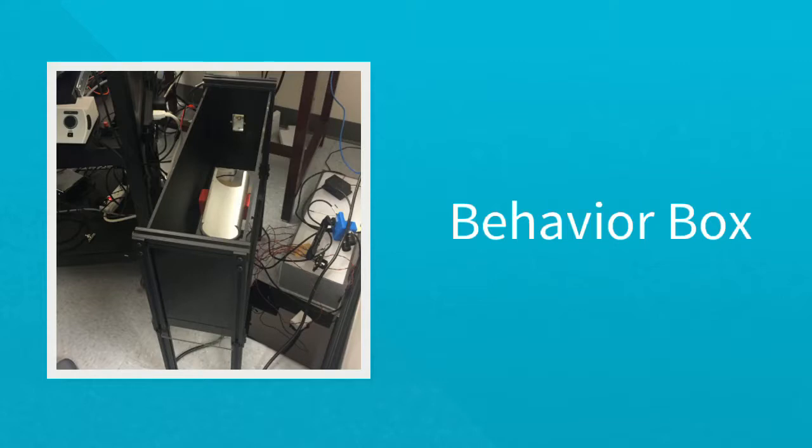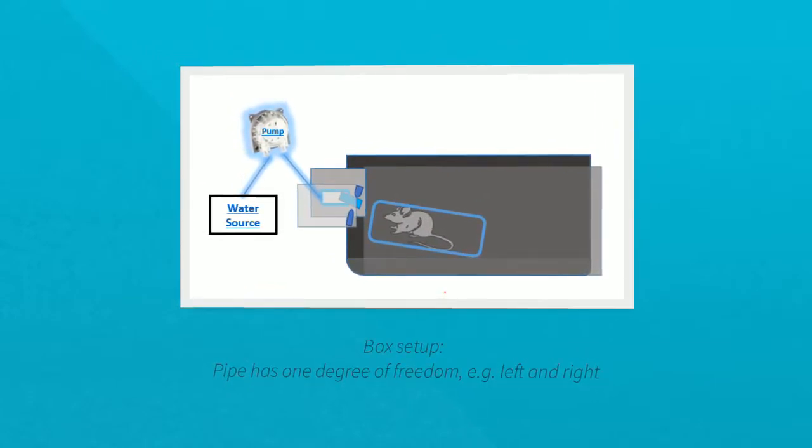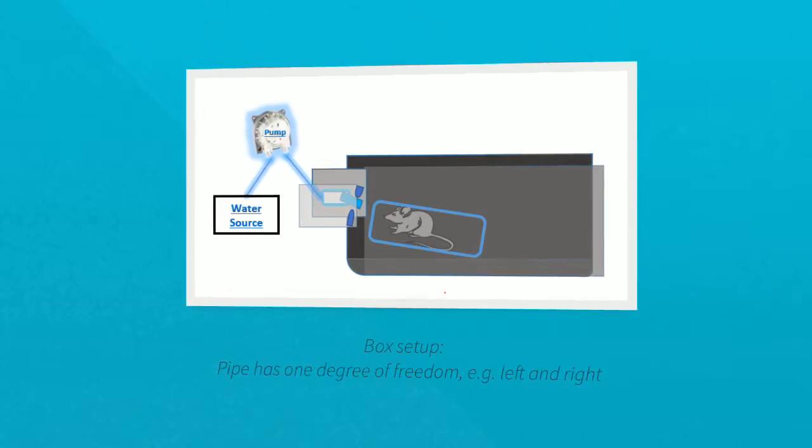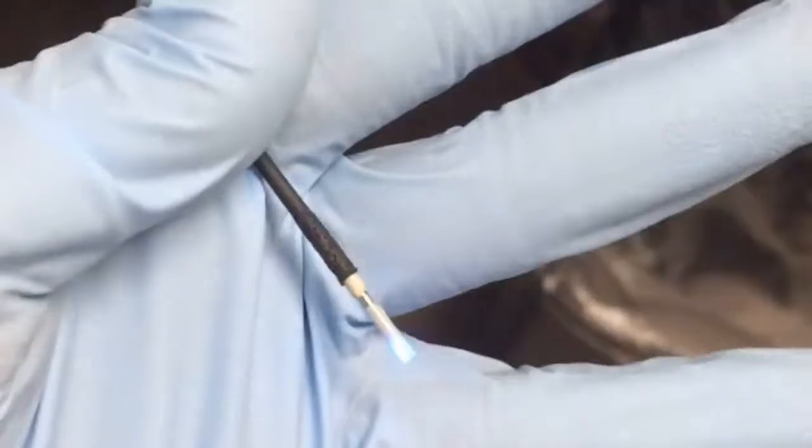This is our behavior box setup, where we behaviorally train them while monitoring their VS1 and VM1 signals as they move freely. Here is a draft of our final setup, where the rat will stand on a pipe that is connected to a robotic arm and will have to modulate the VM1 signals to move it left and right to reach the reward. This fiber is connected to the rat's BMI implant, where we can stimulate and image the targeted regions.